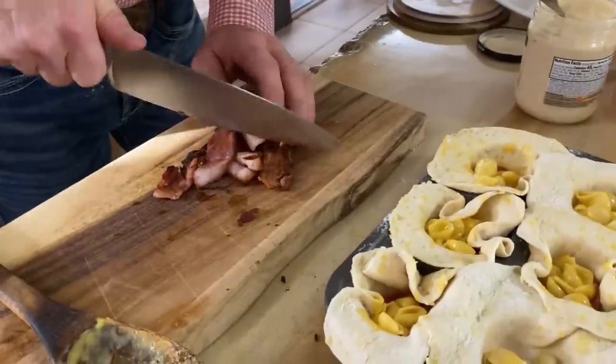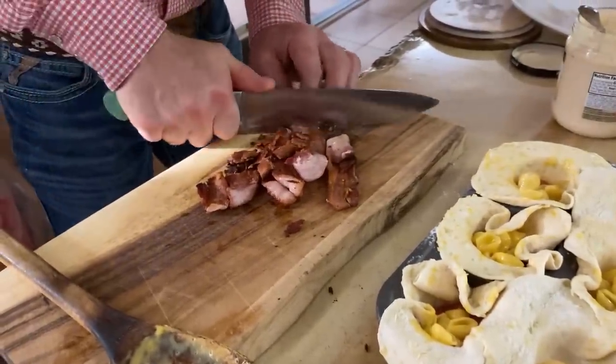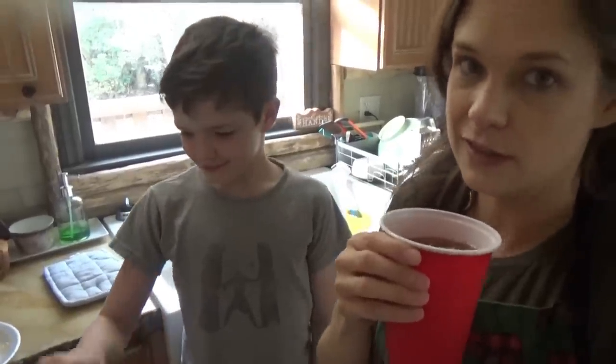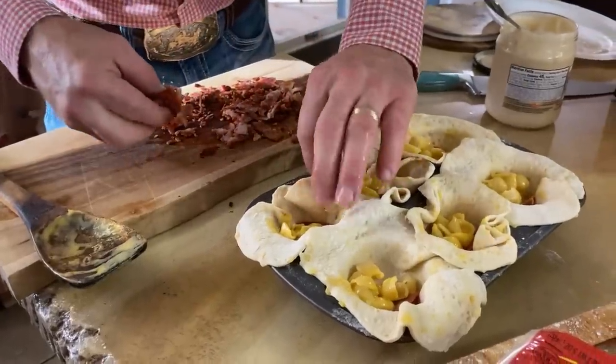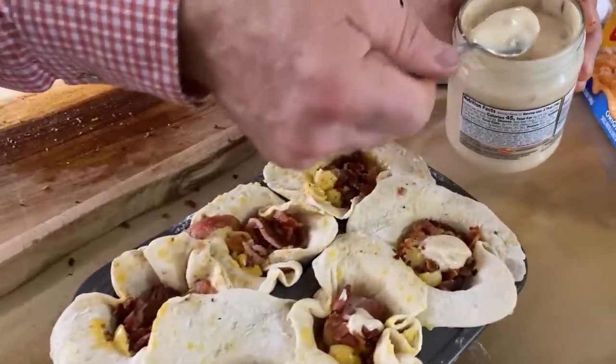We got a lot of smoke in the kitchen, and it's mostly my fault. With this bacon, ain't it, Sissy? Those pepperonis are good. We've been dipping it in some of their white cheese dip over there. Sprinkle in the bacon now. As we know, this is gonna be a cheesy situation.